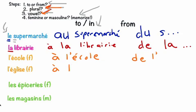And you would use à l'église as well, and the de and the L apostrophe followed by the word. Again, you didn't have to know whether they were masculine or feminine. That's something that you usually have to remember. But since it starts with a vowel here, you got to skip that step. So now let's move on to our plural words here.